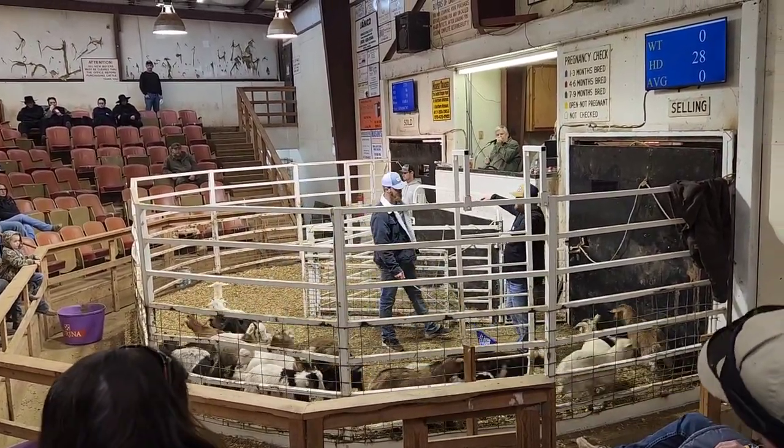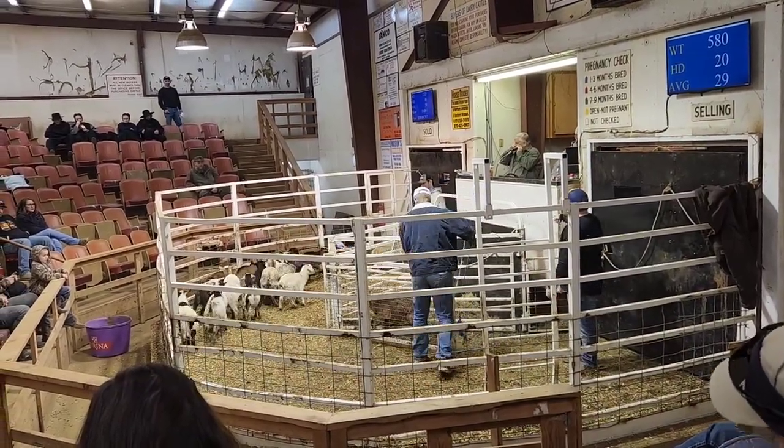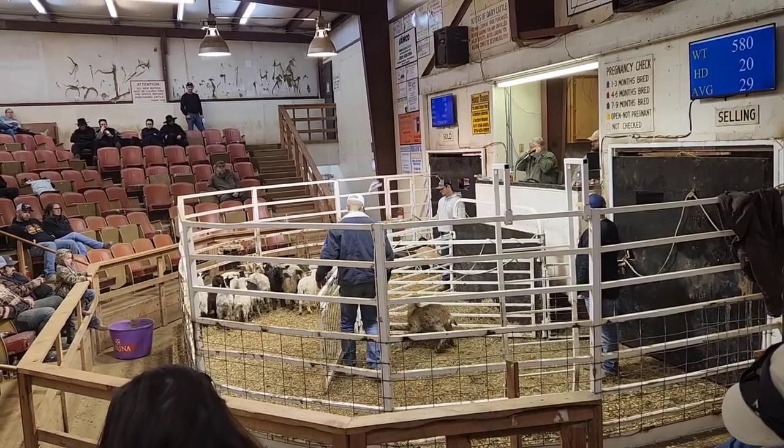And they're all weaned out for all wethers, so they're looking for a new feedlot. I'm going to take four. I'm going to take three. There's some smaller kids that we were.